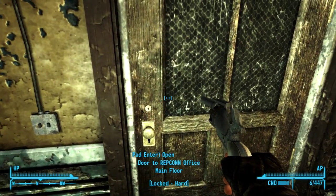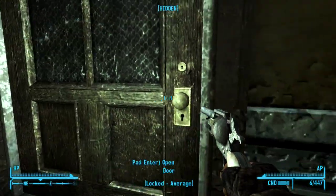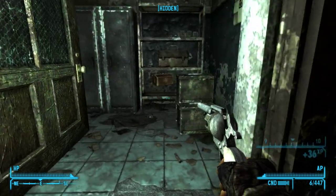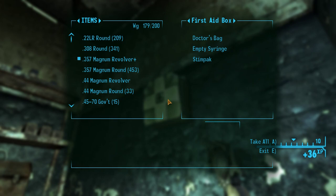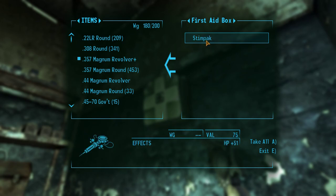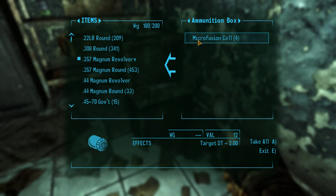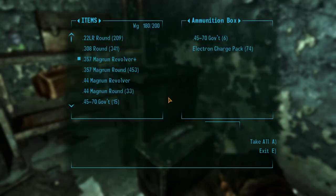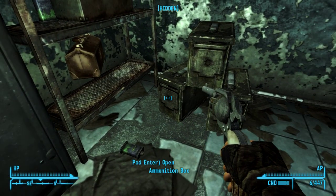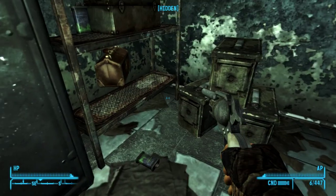I think I'm a little turned around. Main floor office is locked hard. Locked average, locked average. Well, let's see if we can do this quick. There we go. Oh, first aid kit. It has a doctor's bag. We need those since we met those assassins. Empty syringe, a stim pack. Ammunition box has 2 energy cells and 4 microfusion cells, 64 .45-70 government, 74 electron charge packs, and 2 12 gauge rounds plus 3 missiles. Not too shabby.